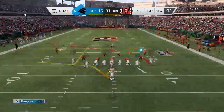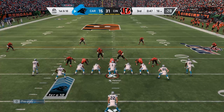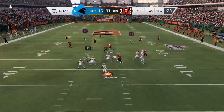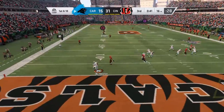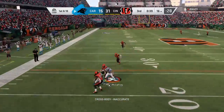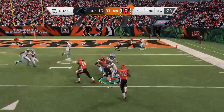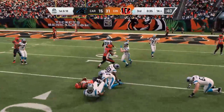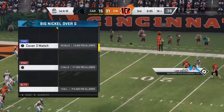Let it sit. Right to the 3. Off play action. Newton rolling to his left. And his pass is intercepted for the 4th time today. Picked off at the 23. And he'll take this down inside the 15-yard line.